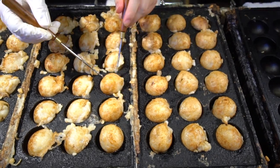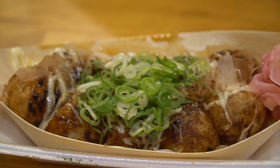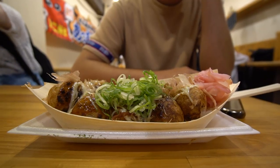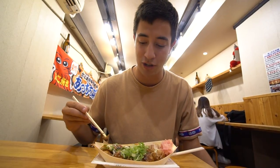And then this is topped with all different sorts of things. So we've got some brown sauce and also a mayonnaise and tons of green onions and also these bonito flakes, which kind of look like they're moving or they're alive, but they're actually just little thin slices of dried fish. So let's try one of these out.